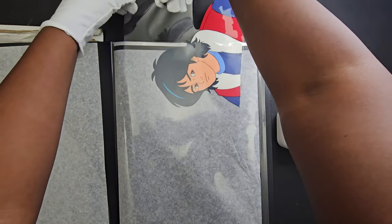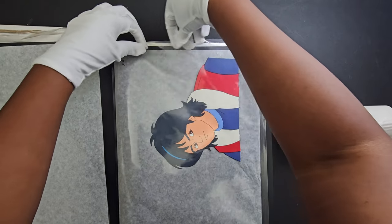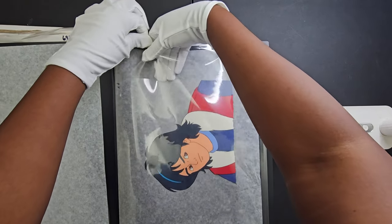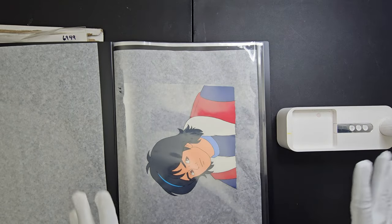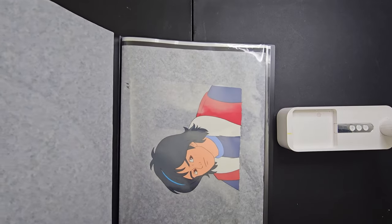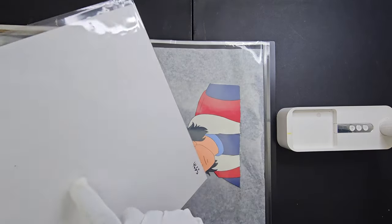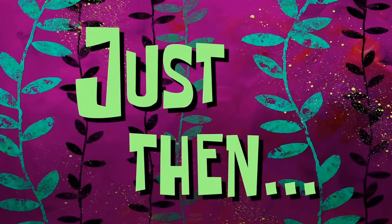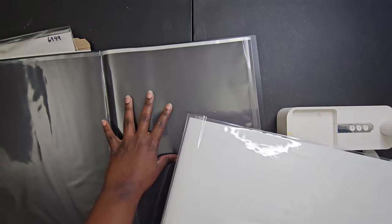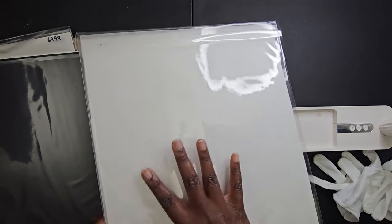Ever so carefully. And I will, again, monitor and keep an eye on him. And if I see any signs of odd activity, then I will put him back in. Actually, I probably should also put this in here too. Just then. Unfortunately, this is too big. I would have to have gotten a bigger portfolio case in order for me to fit this in here. So in the future, that is what I will do.